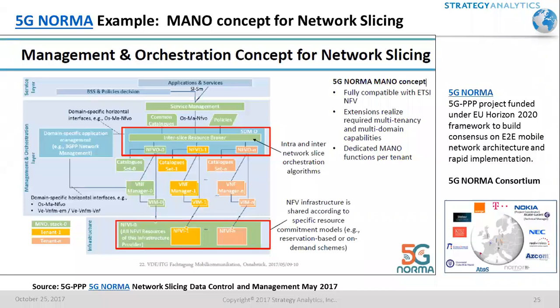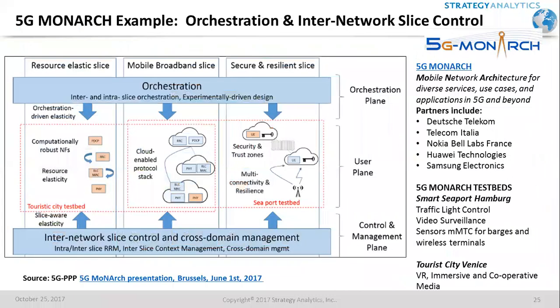Network slice, next slide, please. Similarly, the newer Monarch program, which has a lot of participants, including Deutsche Telekom, Telecom Italia, as well as Nokia, Huawei, and Samsung, is really trying to do elastic resource slicing, mobile broadband slicing, and secure and resilient slicing. As Maria mentioned, security may require some level of isolation, but you still then need, for any one of those 3 verticals that are shown on the slide, to be able to do internetwork slice control and cross-domain management. So some really tricky orchestration problems.